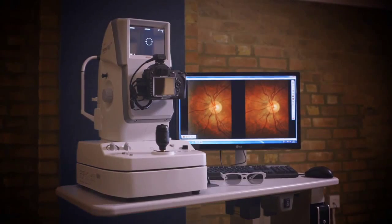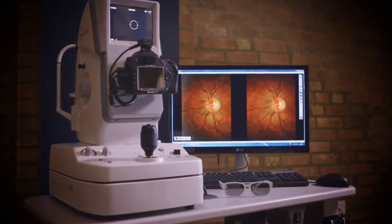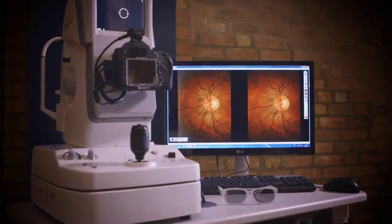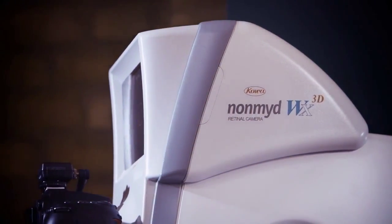We hope you have enjoyed learning about stereophotography and how the Kowa Nonmyd WX retinal camera uses this technology to help you detect and assess glaucoma more efficiently.